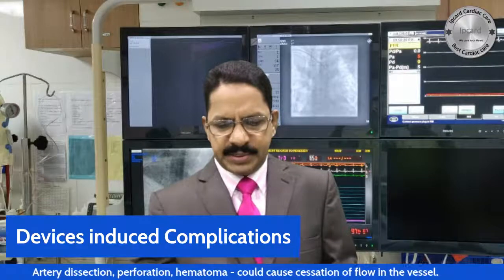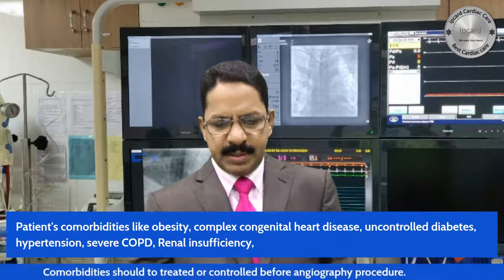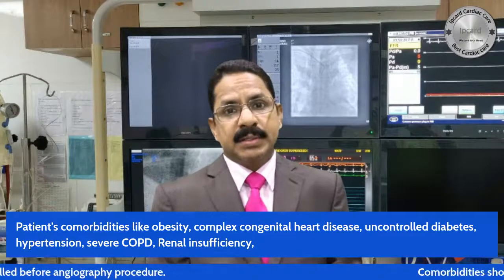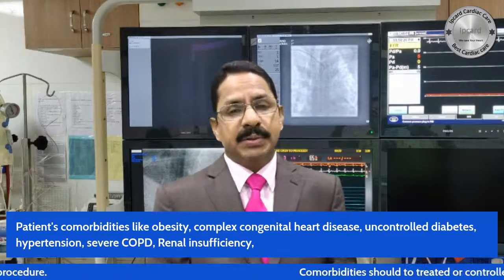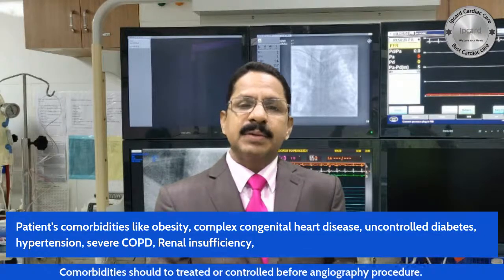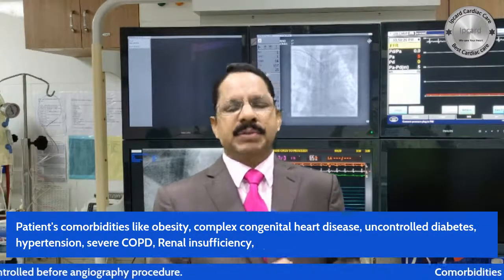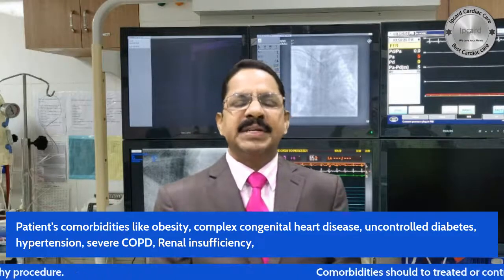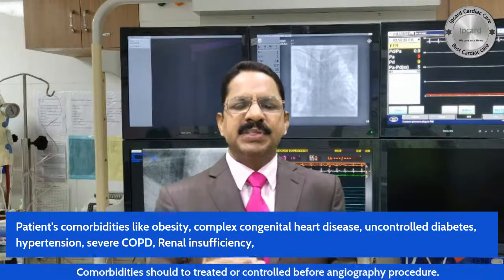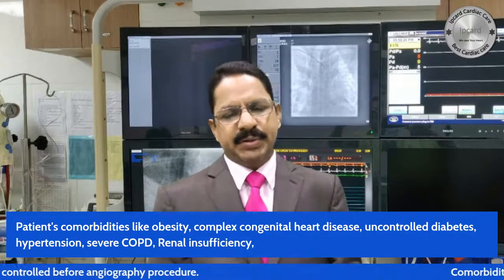If you see the next, comorbidities. Patient comorbidities, like the patient having uncontrolled diabetes. Suppose the diabetes is more than 350 random blood sugar, or more than 300 and difficult to control, it is not advisable to take the patient for angiography. Before that, we have to bring the diabetes under control. Suppose the patient has hypertension, first we have to treat the hypertension. At least we have to bring down the systolic blood pressure below 150. If the pressure is below 150, we can safely take the patient for angiography.